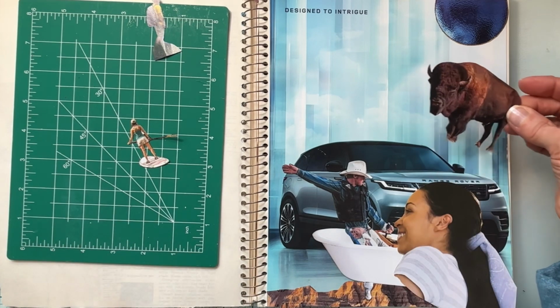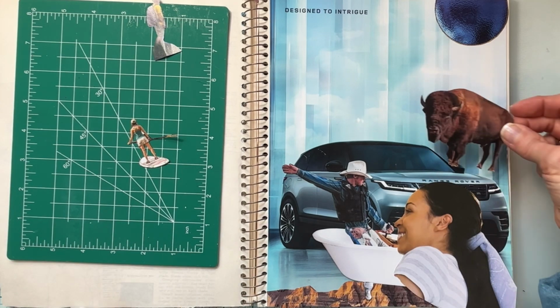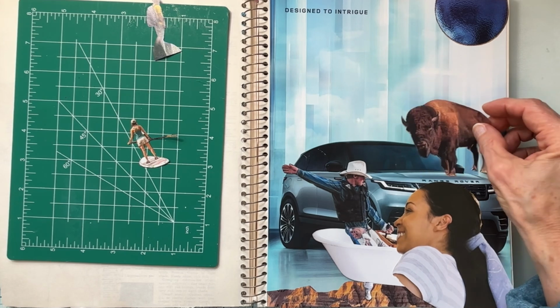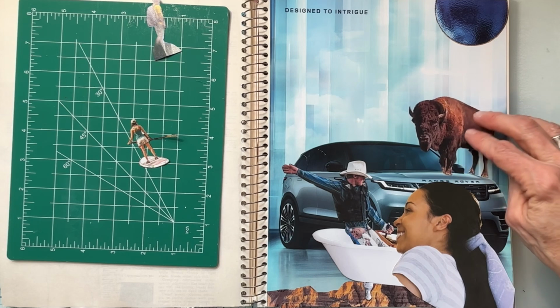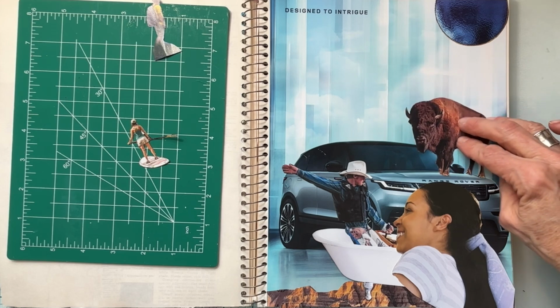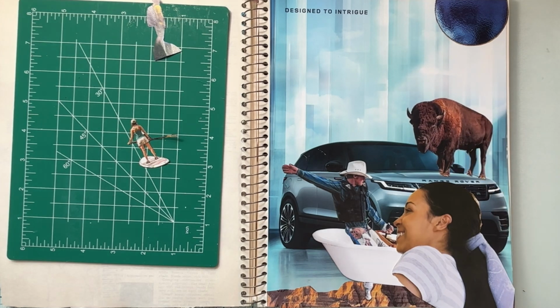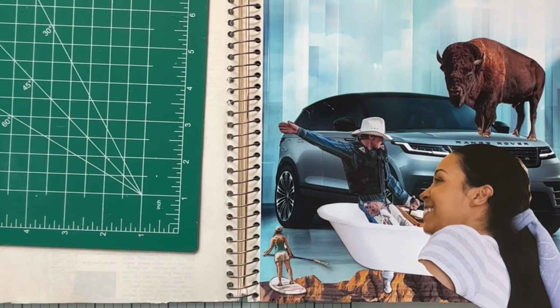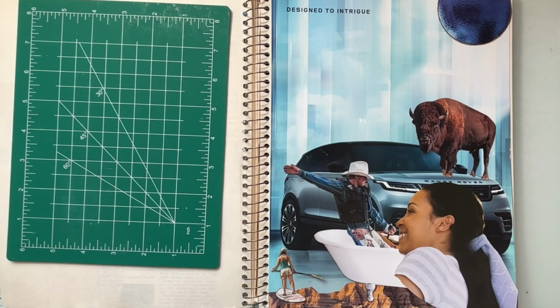I'm still going to use this guy. Unexpected. And he's going to go, I'm not going to tuck him in. I think he's just going to be on top of the car. Not there, but over here, like that. And then I'm going to use the paddler. I'm not going to use the hiker. And she is going to go over here, on top of the mountain range. I think that's how it's going to be.